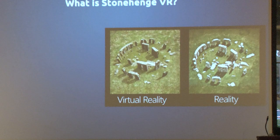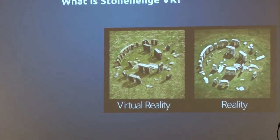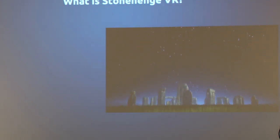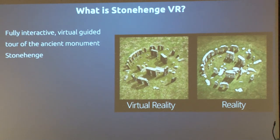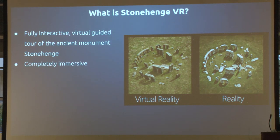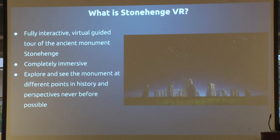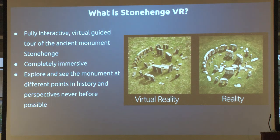Okay, so what is Stonehenge VR? This is one of the aerial photographs that I used to recreate it. So it's a fully interactive virtual guided tour of the ancient monument Stonehenge. It's completely immersive. You feel like you're there. You can explore and see the monument at different points in history and perspectives never before possible.